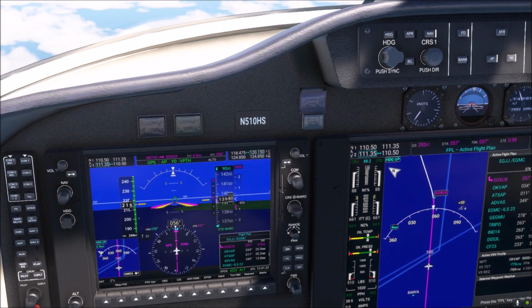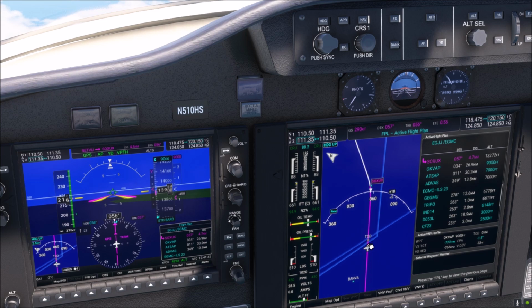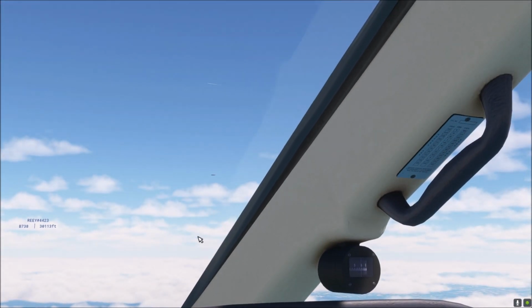Okay, it started to descend a little bit earlier. I don't know why it's doing that. We'll forgive it because we are very close to the top of descent. Aircraft is going to cross us from our right to left. There he is.